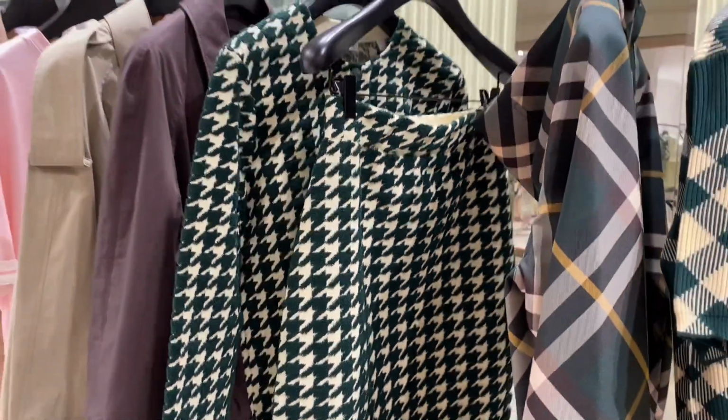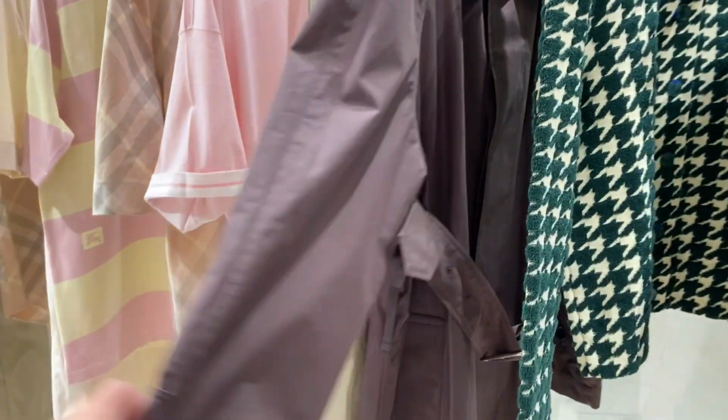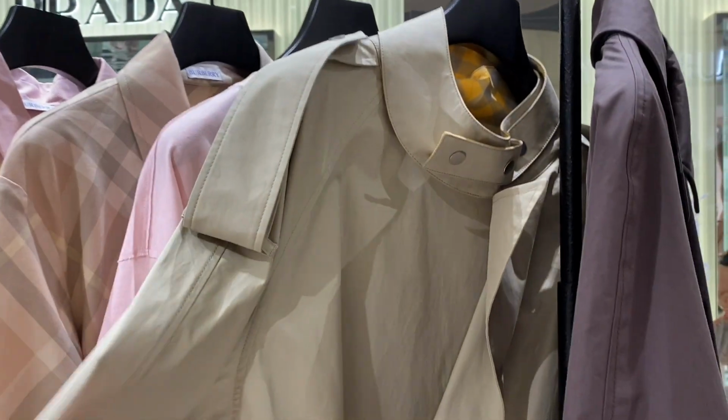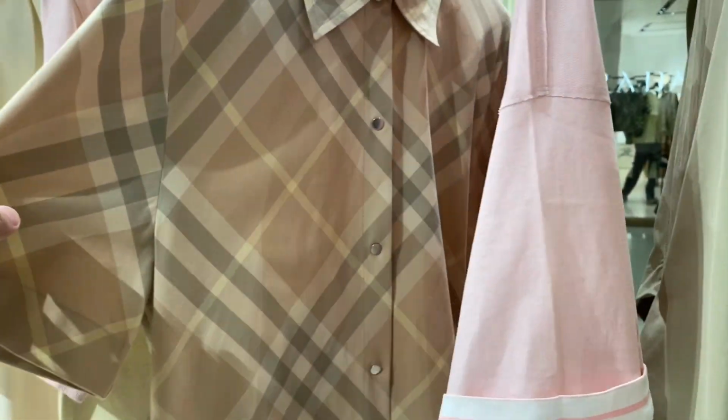Ooh, this tweed set is nice. It comes with the skirt and it comes with the jacket. So we have the trench coat, the updated trench coat. This is the classic Burberry trench. So here, do we have the price? 174,500 for that one. We have the shirts.